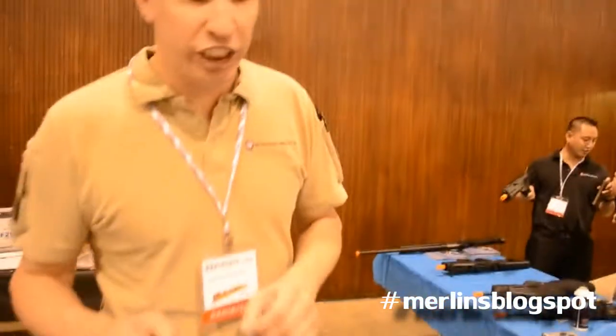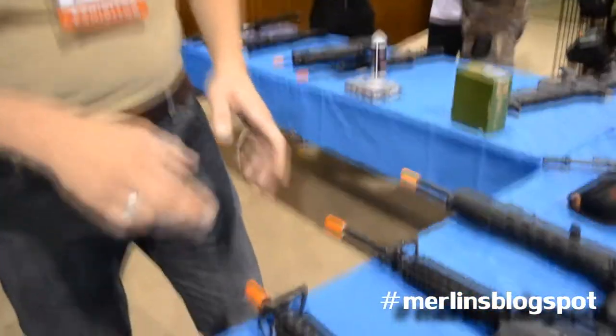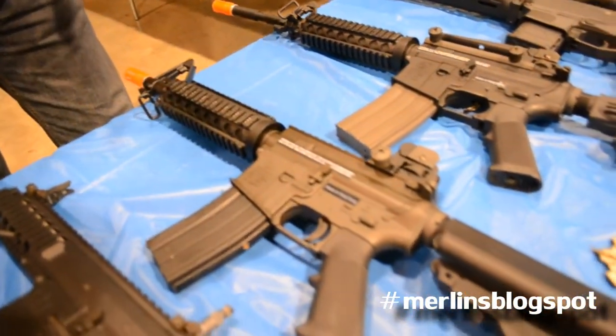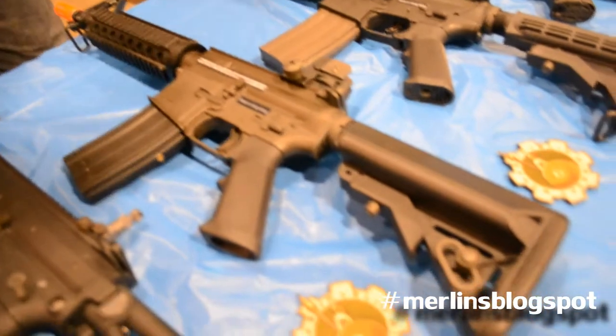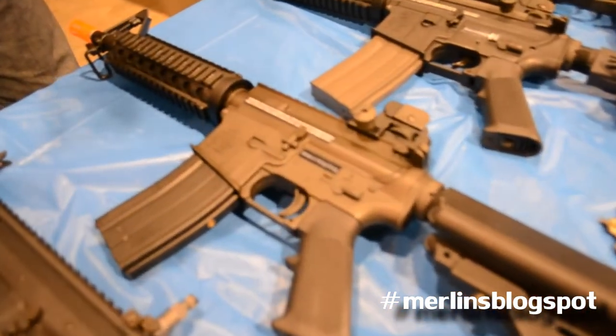Next one. This just showed up. We just got it in right before we left for the show. This is our King Arms CQB gas blowback carbine. It's the gas-operated, shorter barrel, railed, crane stock setup. Brand new, literally just got here right before we left. Dealers will be getting these probably in the next week or so.